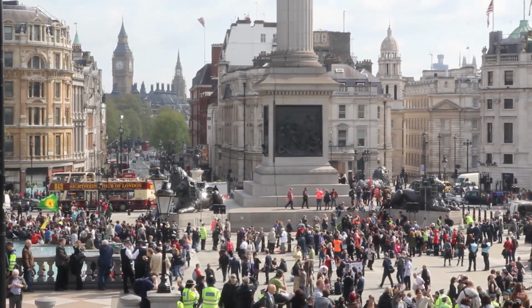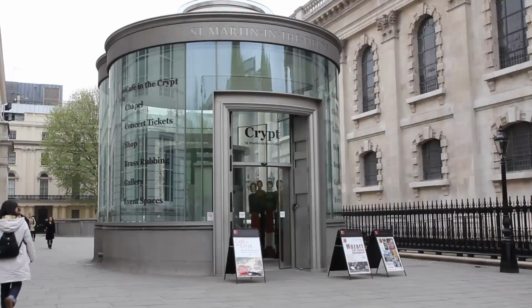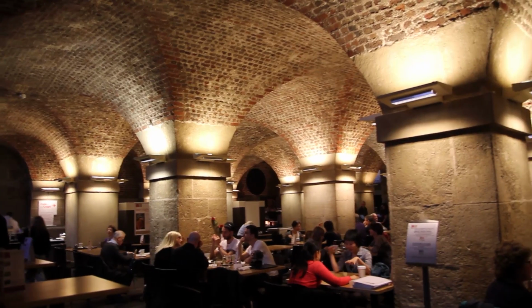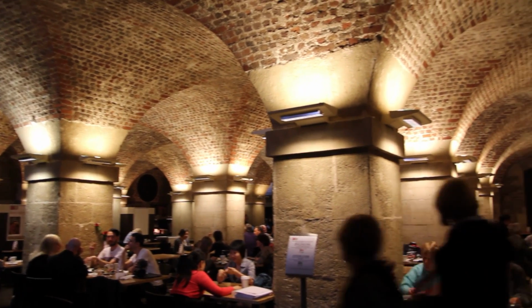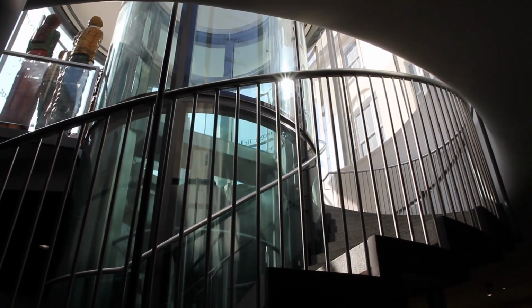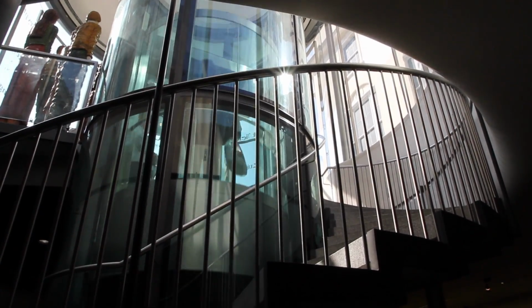A nice view of Trafalgar Square, the epicenter of London. And you can drop down into the crypt of St. Martin in the Fields and have a lovely tea service or lunch. It's a great hidden restaurant, and they've got a nice new elevator that will take you up and down.